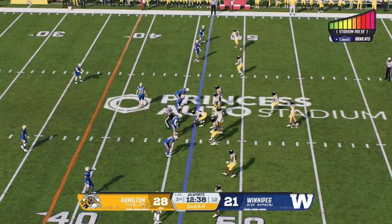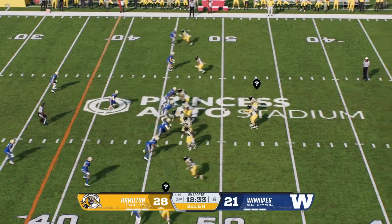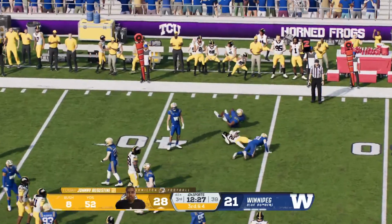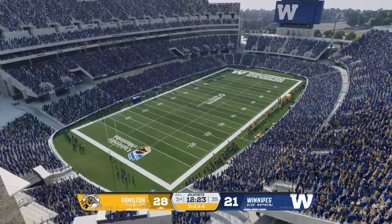Picked up 2 yards on that last one. They need 8 on second down. Running to the left. A solid pickup there before the defense makes the stop. This shouldn't be a surprise to anybody.